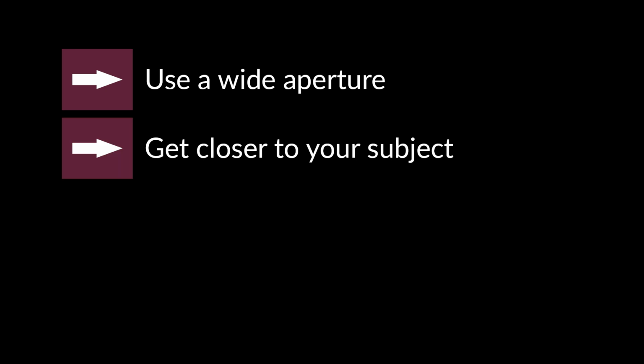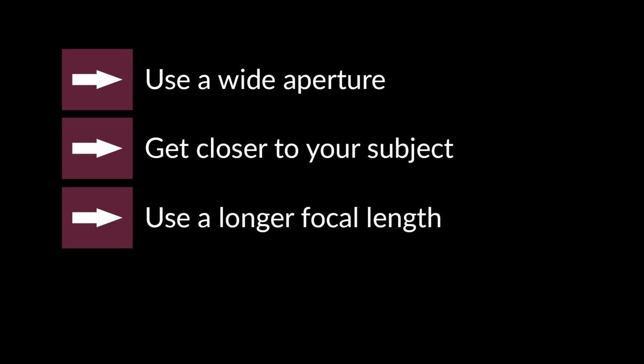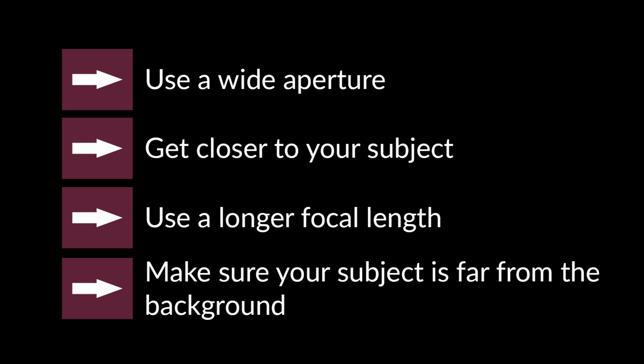What you can do? Use a wide aperture, like f1.8 or f2.8, that creates a shallower depth of field. Get closer to your subject. The closer you are, the blurrier the background will be. Use a longer focal length. Zoom in. Compression increases background softness. Make sure your subject is far from the background.